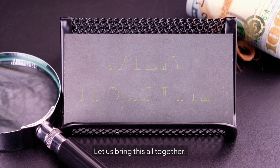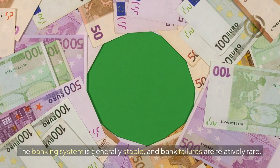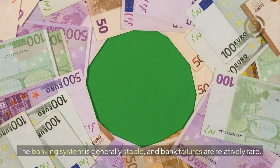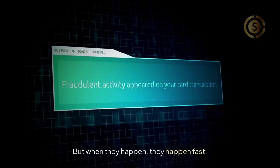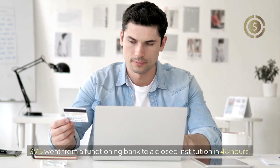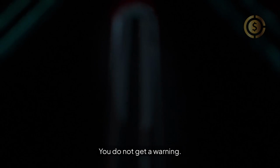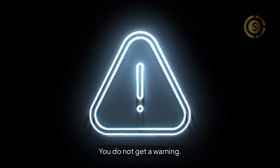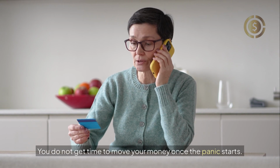Let us bring this all together. The banking system is generally stable, and bank failures are relatively rare. But when they happen, they happen fast. SVB went from a functioning bank to a closed institution in 48 hours. You do not get a warning. You do not get time to move your money once the panic starts.